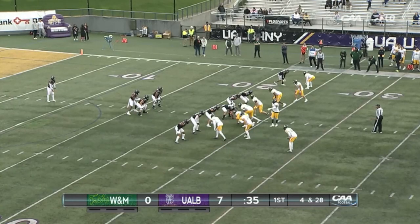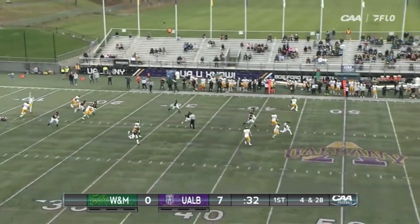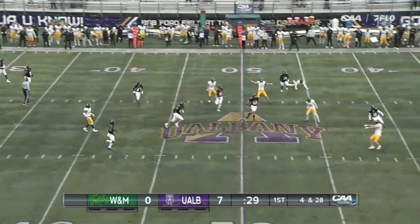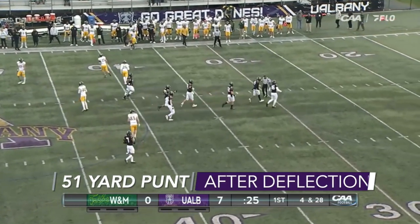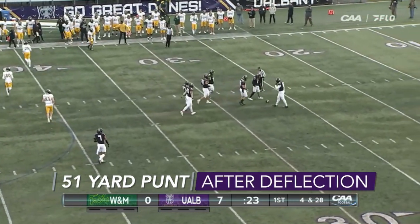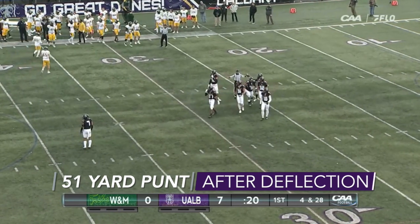The punter is very good. He's averaging about 43 yards per punt, and that one may have been partially blocked. It was. That ball takes a UAlbany bounce, however, inside the 40, inside the 30, and all the way down to the 26-yard line on a partially blocked punt. That's unbelievable.